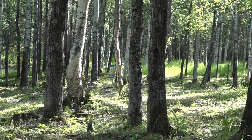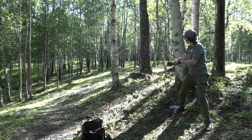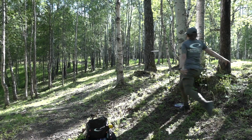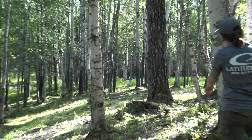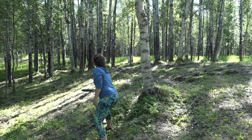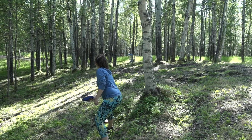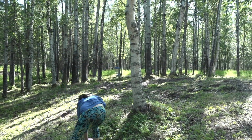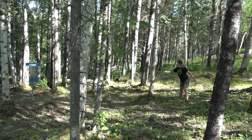Nice approach there from Shea. Really pretty shot there too. Is this a fuse? Or a pure, maybe? I don't remember. It worked, whatever it was. Yeah. It looked like a fuse. It probably was. I was in that tricky spot and couldn't get much standstill power. Yeah. Makes sense.